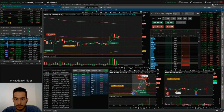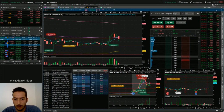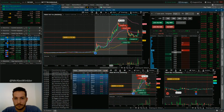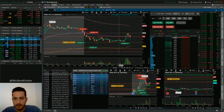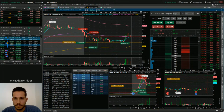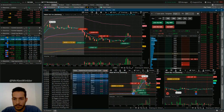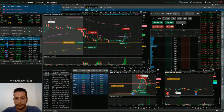Just got an entry here. Was actually looking for this one to get a pullback here, actually right where we are right now. Looking a little bit shaky here. Let's see if we can have a proper reversal here. Ah, just closed it on accident. Try to remove my limit order. It is what it is.